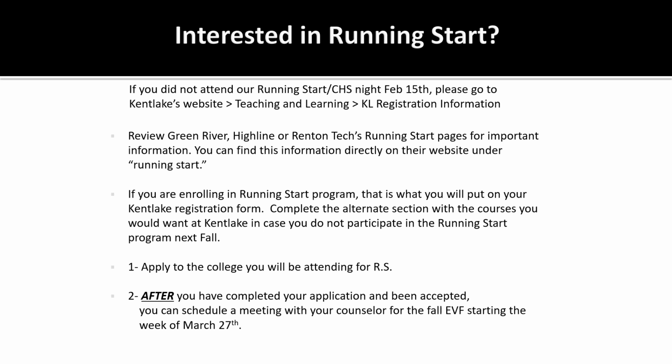So the first step is for you to apply to the college that you want to attend for Running Start. After you've completed your application and been accepted, then you can schedule a meeting with your counselor for your fall EVF or enrollment verification form starting the week of March 27th. So it's really important to go to the college that you are interested in attending, review how to get started on their website before making an appointment with your counselor to get that form.